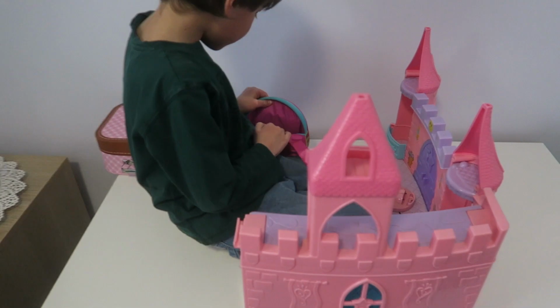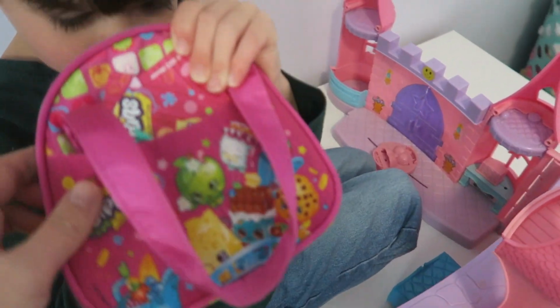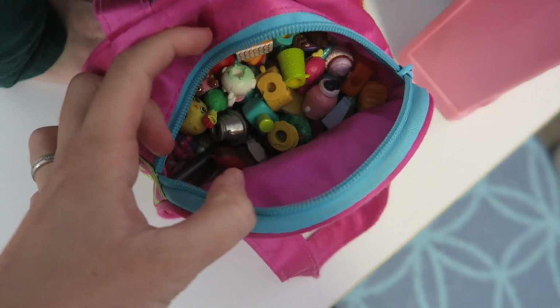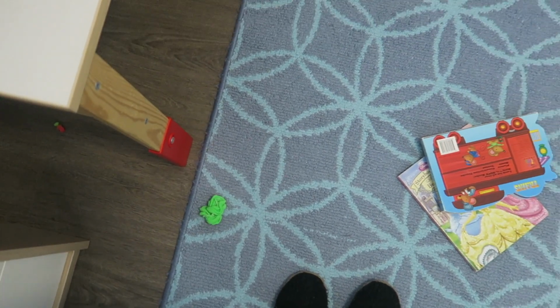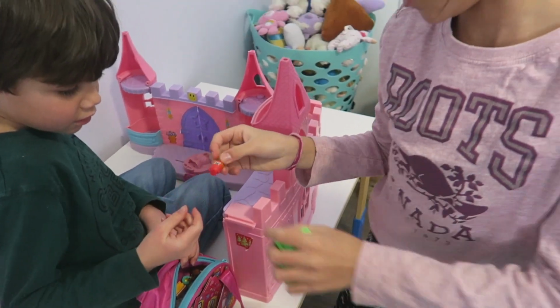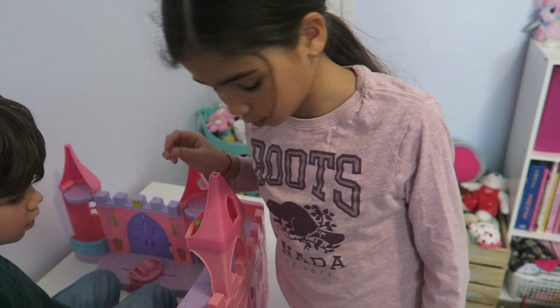Nothing. You playing with the shopkins? Can you open that? I want to show how many shopkins Mia has. This whole bag is full of shopkins and she loves them. Hey, a scrunchie. Don't lose that. Is that another shopkin on the ground there too? They're so tiny. Yeah, that one's a scanning shopkin, so you can scan it on this app and then cool. You can be the shopkin with that.